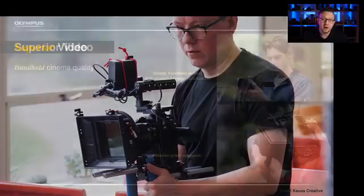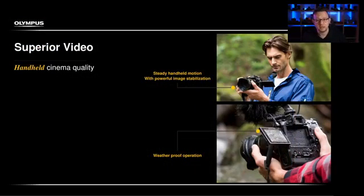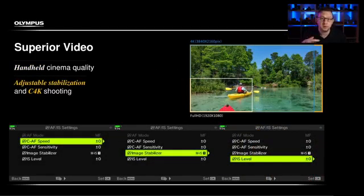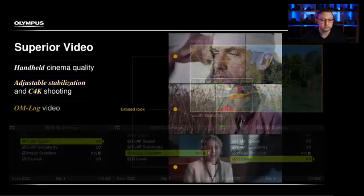Now, of course, like I said, every camera has to have superior video these days, and the EM1X is one of those as well. Of course, you've got your stabilization that carries through into movies, so you've got that really steady handheld use, completely weatherproof, which is fantastic if you're an outdoor documentarian or any outdoor shooting whatsoever. And of course, you can shoot up to Cinema 4K, and it's adjustable stabilization through Cinema 4K as well. So you can make your image stabilization stronger or weaker. If you're doing panning movements, you can adjust the CAF speed if you're using continual autofocus for your video shooting. So you've got lots and lots of control everywhere through Full HD up to Cinema 4K.